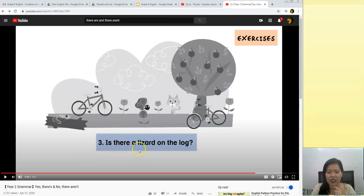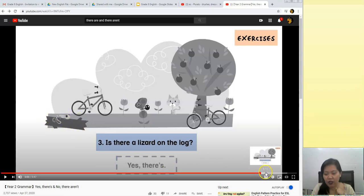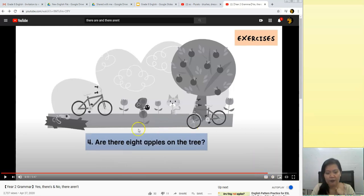Is there a lizard on the log? Look at the picture. What is the correct answer? The correct answer is yes, there is. Here's the lizard on the log. Okay, so this is a log. It's part of a tree. Okay, log, and then this is the lizard. Okay, let's move on to the next question.